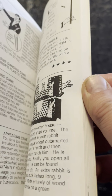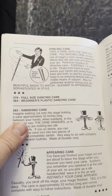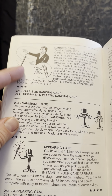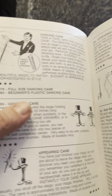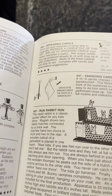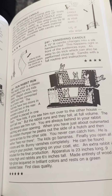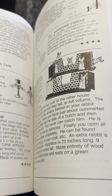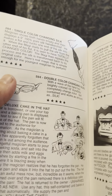But yeah, if anybody's watching this, hope you're enjoying my little trip down memory lane. Had a couple of these, pretty good. Canes, vanishing and appearing. I've used those many times. There's the candles over here. Vanishing and appearing. Run, rabbit, run. That's another kid's trick. It was expensive. I never bought that one. Of course, I've purchased much more expensive stuff over the years, so that's probably not a good excuse.